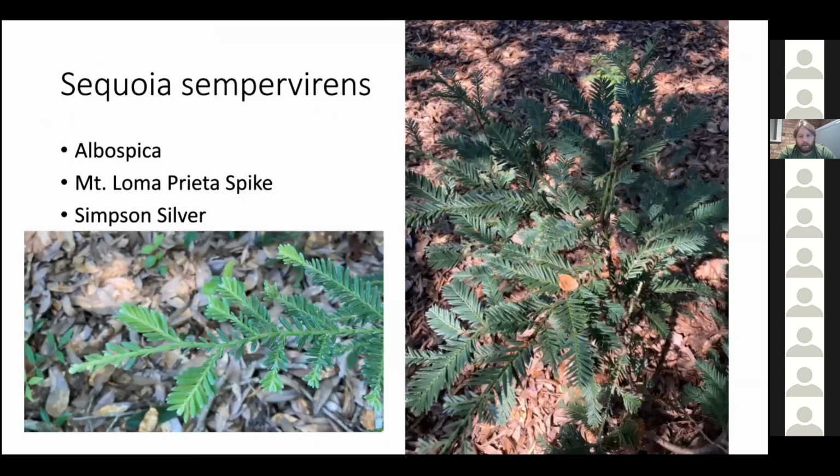This species is one I really like to point out to our garden tours that we have. We know for a fact that the Pomeroy nurseries offered this species. There's a large one in town here. There's a huge one in Abbeville, South Carolina, that we believe came from Pomeroy nurseries. And so we have a number of these on site, and the two that are on this page are the more dwarf versions, Mount Loma Prieta Spike and Albospica.